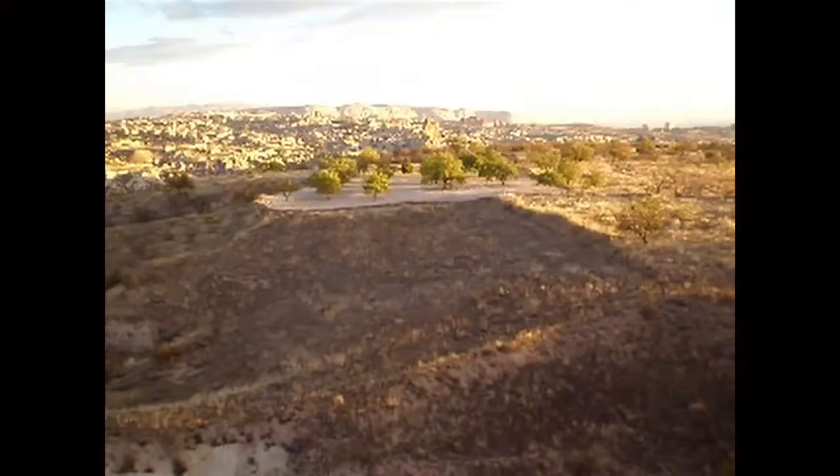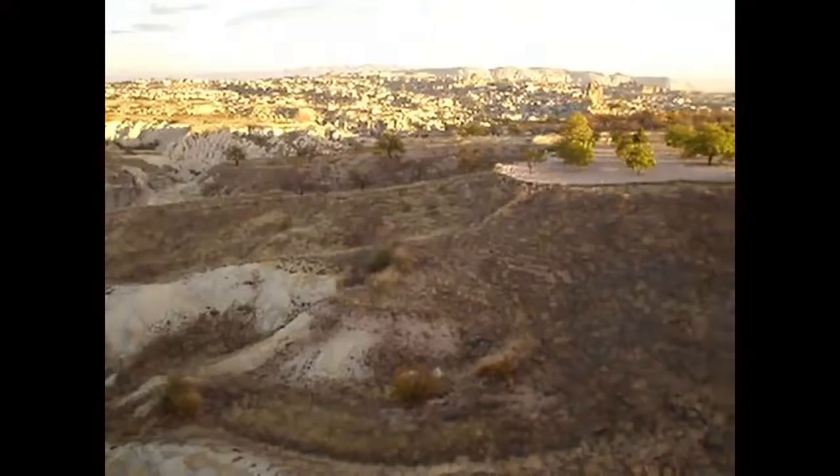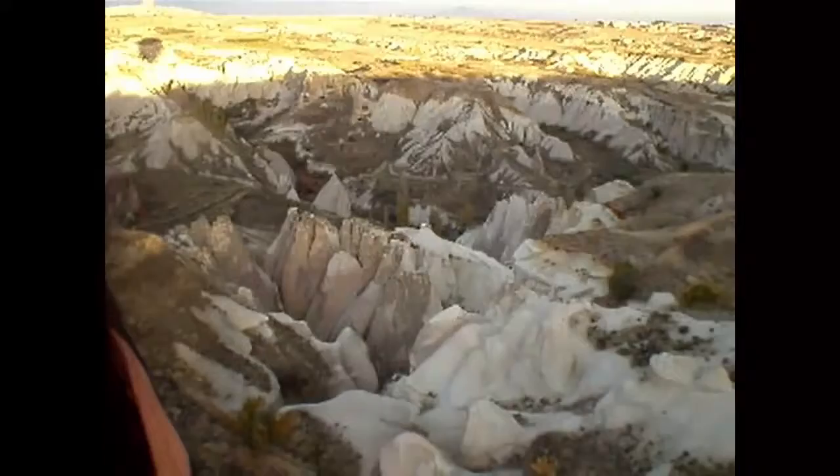The area called Cappadocia in Istanbul, I mean Turkey, and it's actually called Anatolia. Anatolia is the Asian side. It's the Asian side of Turkey. So here we are on this balloon ride. Right? Yeah. And there's our pilot.